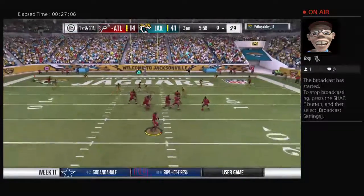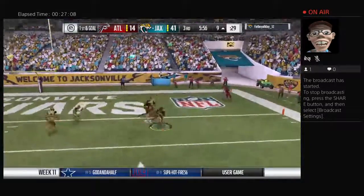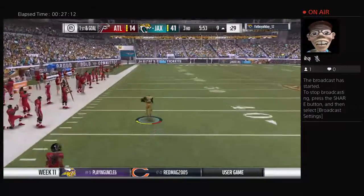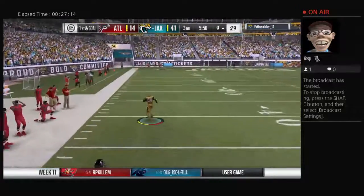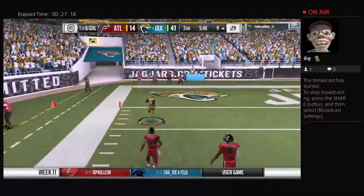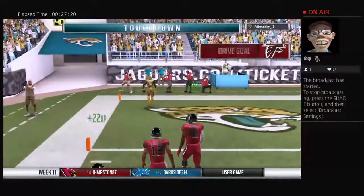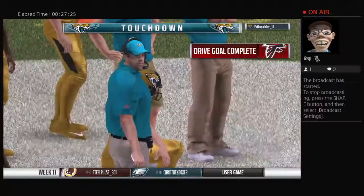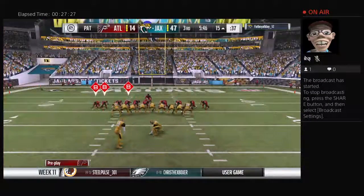Quit acting like you're so old. You're only 6. And now here is another interception. A great read, and it's picked off. And he's free going down the left side. It's a foot race. And he will take this one home. It's a touchdown. I don't know who all is to blame there, but I love seeing pick sixes.